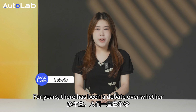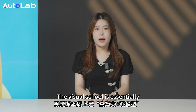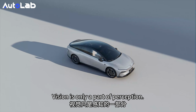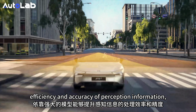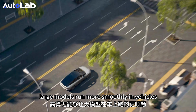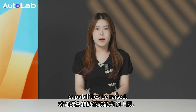For years, there has been a debate over whether to choose the vision route or the lidar route when making or buying cars. The vision route is essentially high computing power plus strong models, and vision is only a part of perception. Relying on powerful models can enhance the processing efficiency and accuracy of perception information, and high computing power can make large models run more smoothly in vehicles. Only through the combination of the brain and the eyes can the upper limit of assisted driving capabilities be raised.